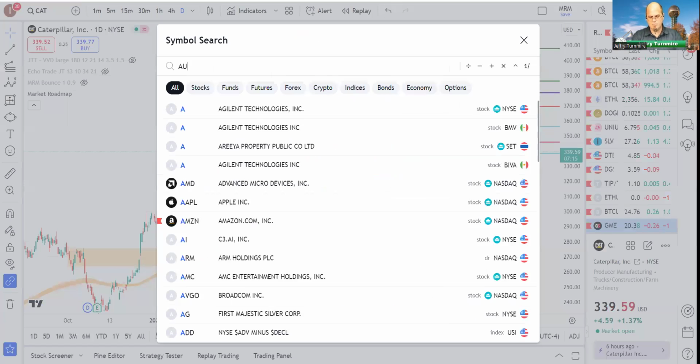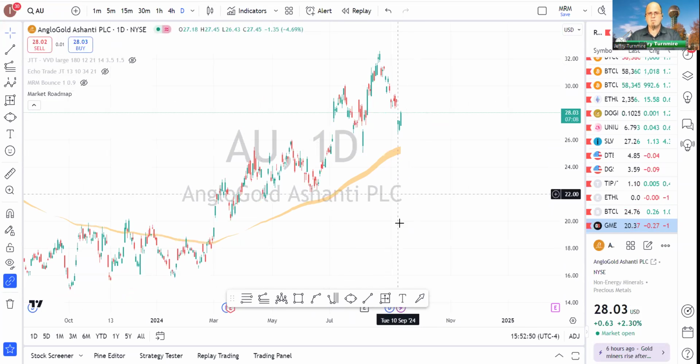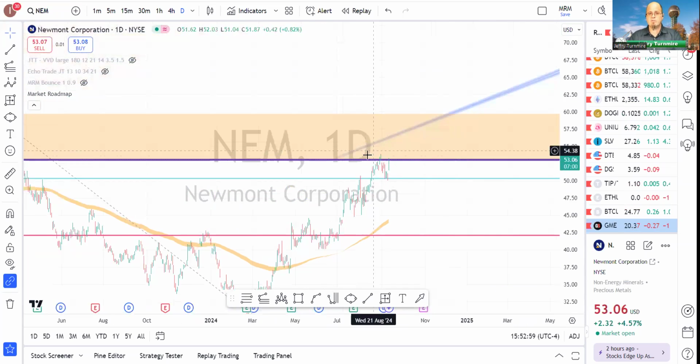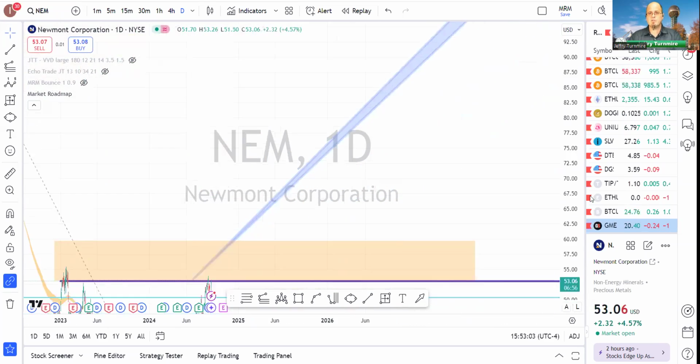And AU. See if I can pull that up real quick. AU. Looks like we're coming back to the roadmap line. NEM is my favorite gold miner right now. I have a six-figure trade going on, looking for this to break out above this level here and possibly get continuation.